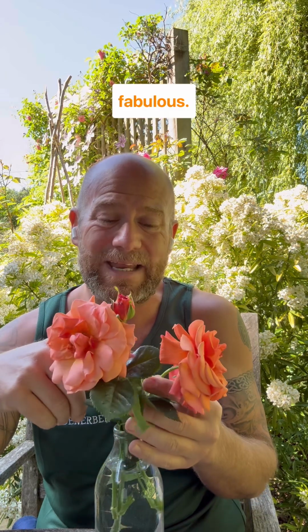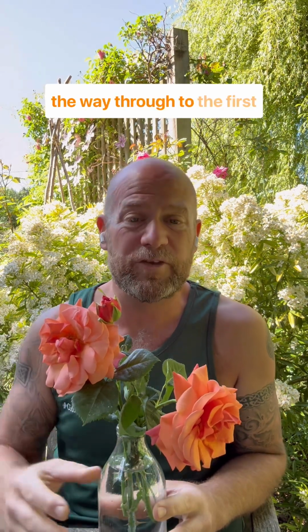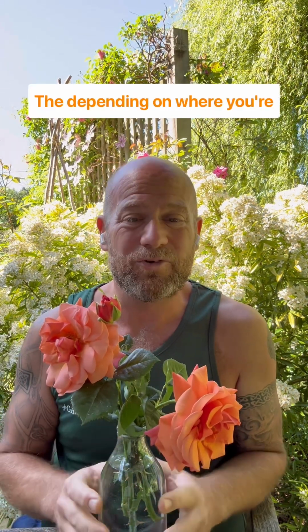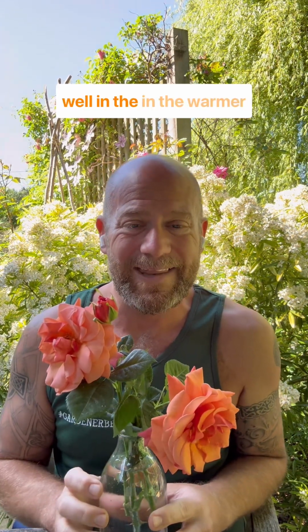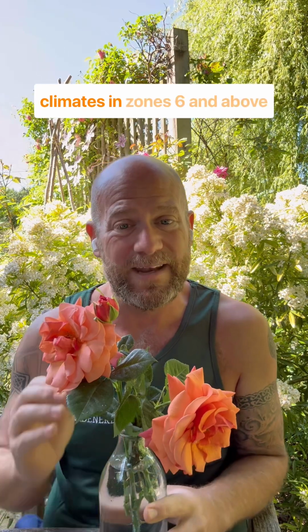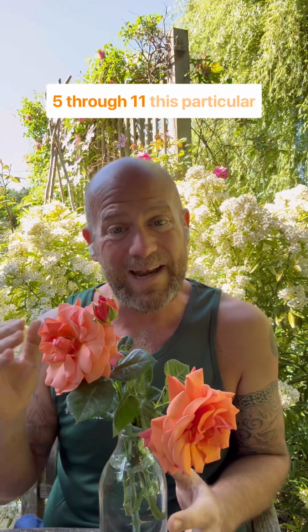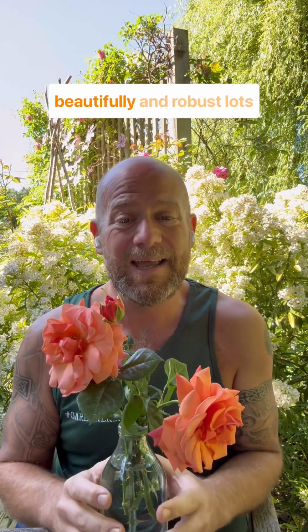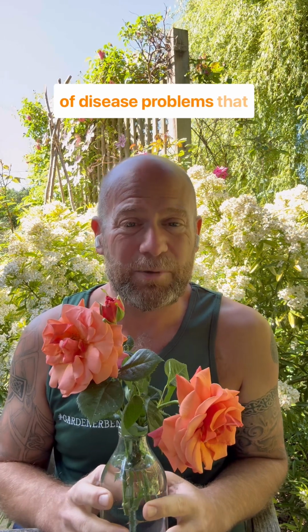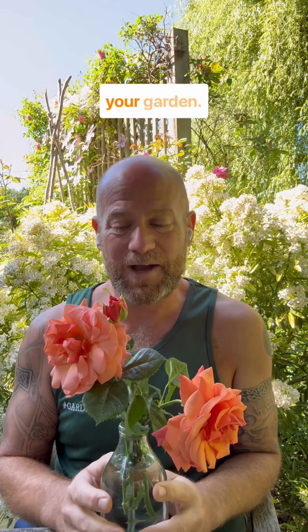It's absolutely fabulous. A free flowering variety starting its show in around mid-June and flowering all the way through to the first frosts, depending on where you're growing it. And I say this very specifically, but this particular rose does really well in the warmer climates in zones 6 and above. Although it's hardy in zones 5 through 11, this particular rose does really well in the heat, where it performs beautifully and rebuffs lots of disease problems that you'll get if you're growing in a hot and humid environment. So do consider this one for your garden.